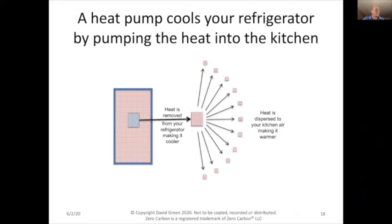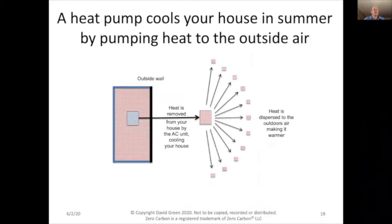And I remember my mother, when I was a kid, would actually start trays of seedlings on top of the refrigerator because it was warm up there, and it would start the seeds earlier. On a larger scale, a heat pump or an air conditioning unit cools your house the same way. It pumps the heat from inside the house to the outside of your house. So if you were to put your hand over the air conditioning unit in the summertime, it's hot. So it may be 80 degrees outside in the summer, but it's 110 degrees over the air conditioning unit.